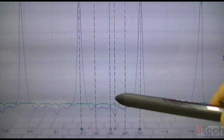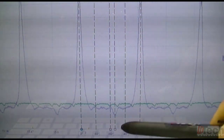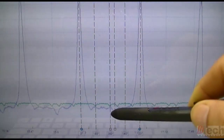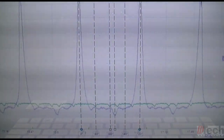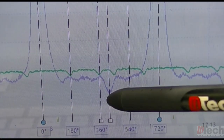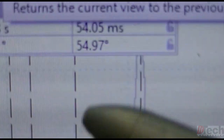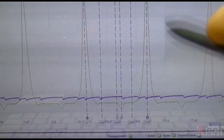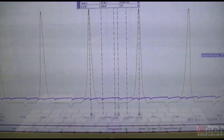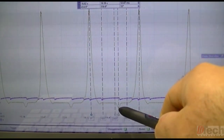Another area that I wanted to point out in this waveform that you can see in detail is when the intake valve opens, measured in time or degrees. This one is for bank one. So from 360 to the point where it opens, we have 54 degrees. And now on bank two, when you compare that intake valve opening down there, it's at 55 degrees. So pretty much the same physical point the valve is opening bank to bank.